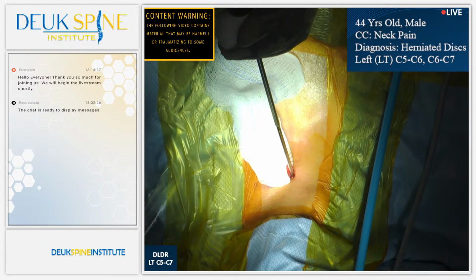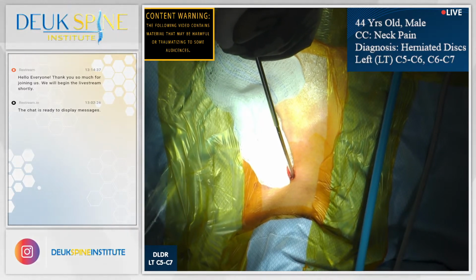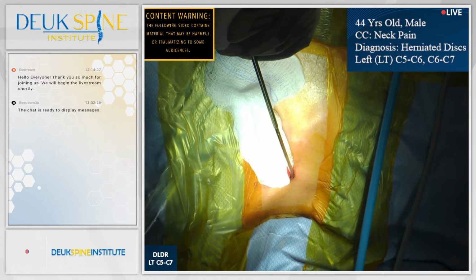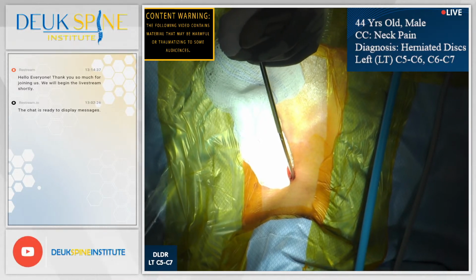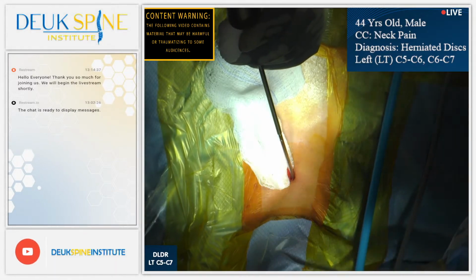As I advance the tube into the disc, I have to watch to make sure the dilator doesn't move backwards, make sure that things stay where they are. We are now entering the tear where the herniation is, at the back of the disc. There we go. We are now at the back of the disc.